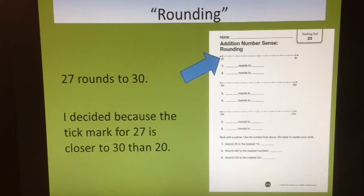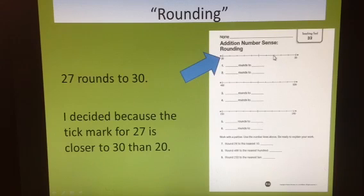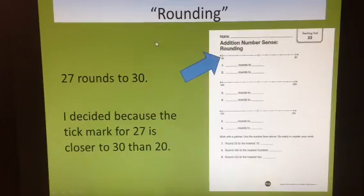I like this worksheet because they put a big tick mark where the 5 would go right in the middle, 25. And so you know anything from here on up rounds up, and anything below that big mark rounds down. As a rule, people have decided that 5 rounds up, and that's just a rule people stick to.